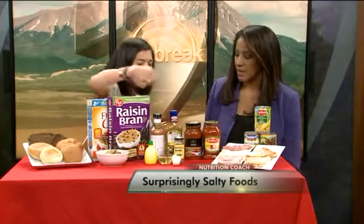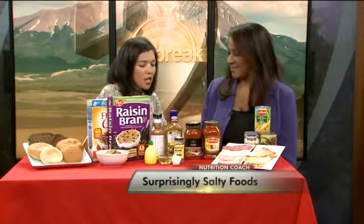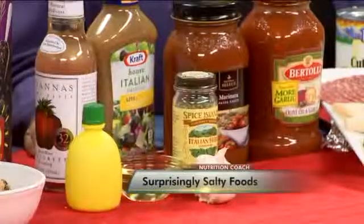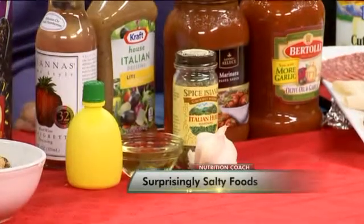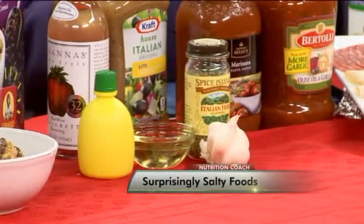And also, you can make a sodium-free dressing. I know it's convenient in the bottle, but even if you just put some oil, olive oil, or walnut oil with lemon juice and garlic and spices, that's sodium-free and it adds a lot of flavor. Fresh, fresh, fresh. Make your own.